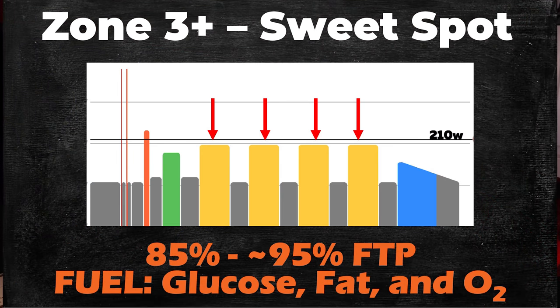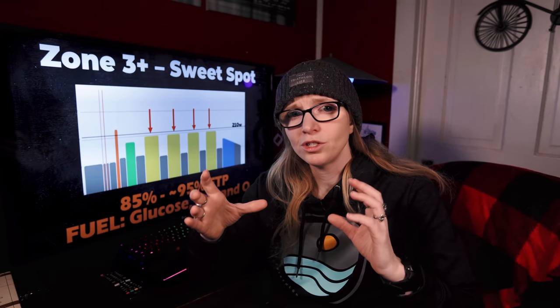You want to be doing it with purpose. Your next zone up is going to be your zone 3 plus. This is termed your sweet spot zone. You may see this abbreviated as SST, and this is going to be the bridge between your tempo zone and your threshold zone. Now, this is still technically zone 3, but there's a reason we've carved out a special nomenclature for this sweet spot zone.